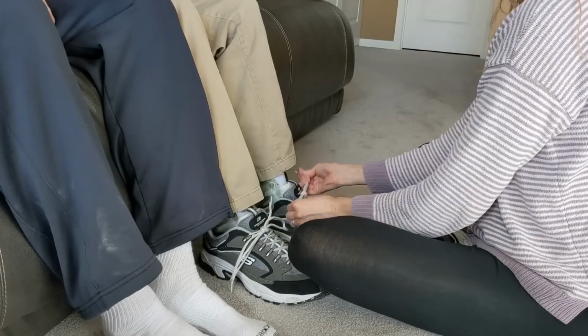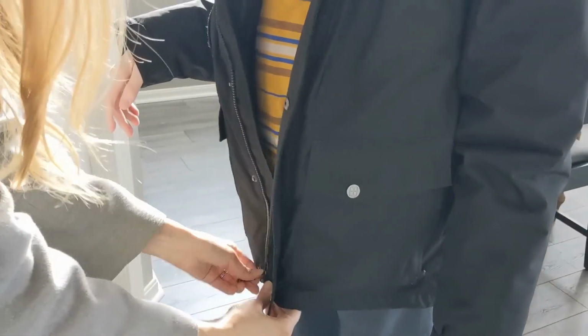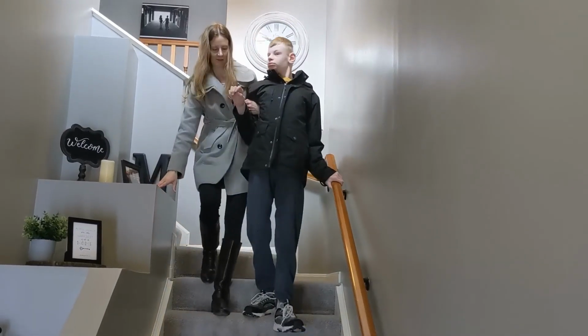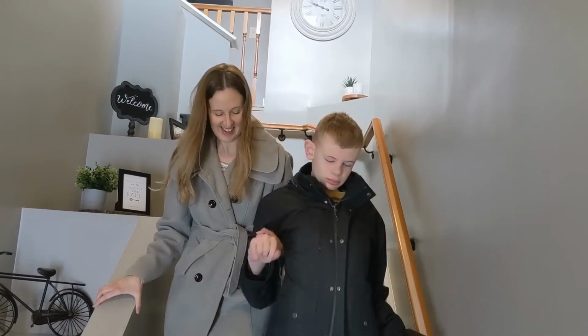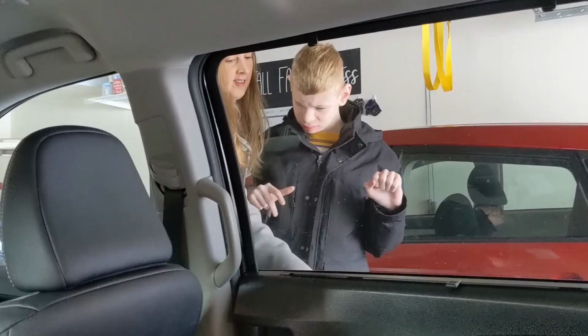Do a car wash? You're ready. All right, can you zip it up? Good job. Kyle can independently walk down and up our stairs, but because he has epilepsy and is not always steady on his feet, I'm there to make sure he doesn't trip or fall.